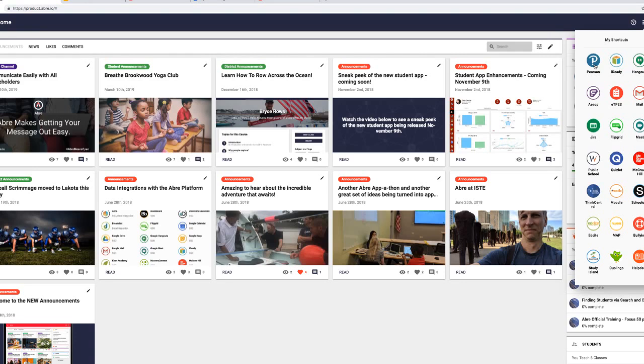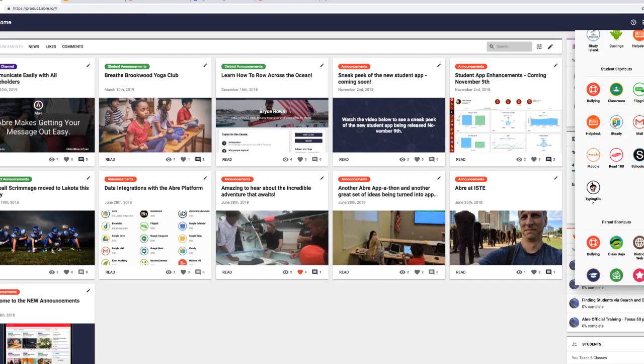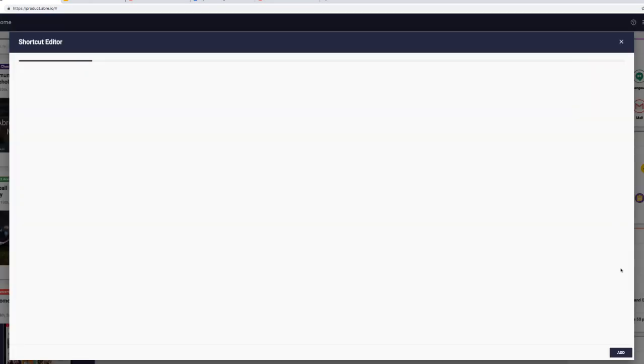Zach, who can add shortcuts? How does that work? So anyone can add shortcuts, believe it or not, as well as define who in the district has them. So if I were to come down here and hit edit, I've got the ability to create personal shortcuts, and this is open to anyone. We wanted to give this ability because sometimes you have kids who have particular places that they need to access. So if I'm a coder, I might have GitHub.